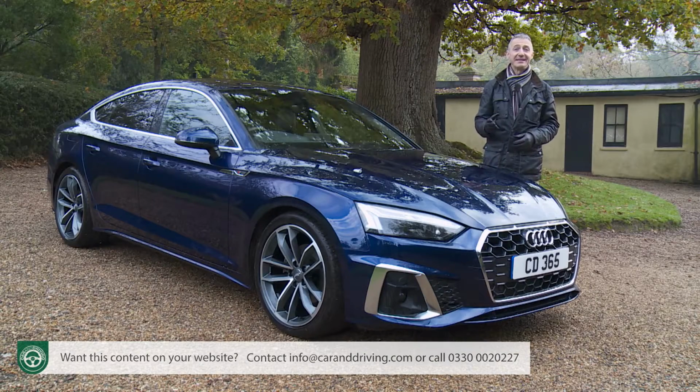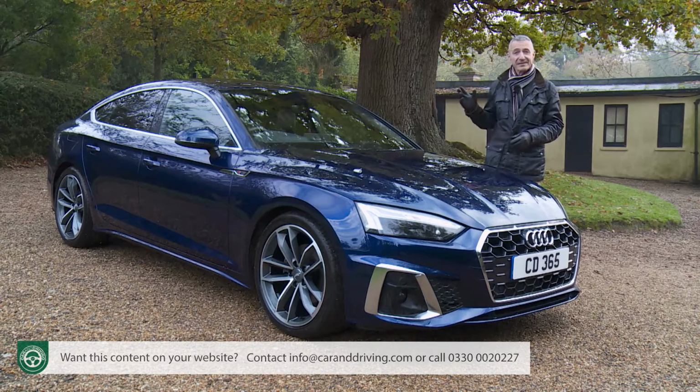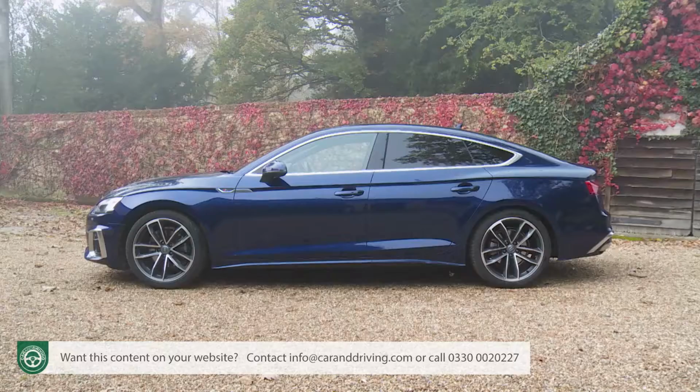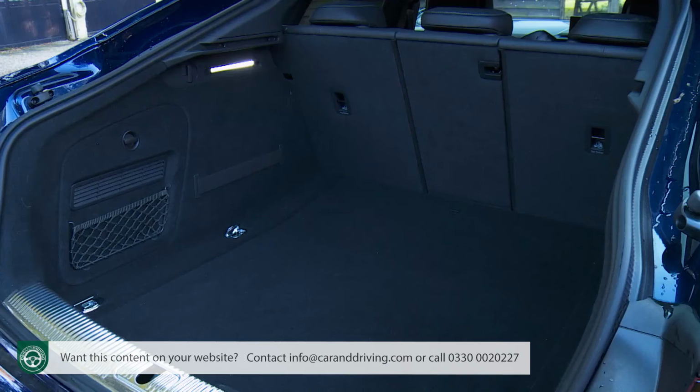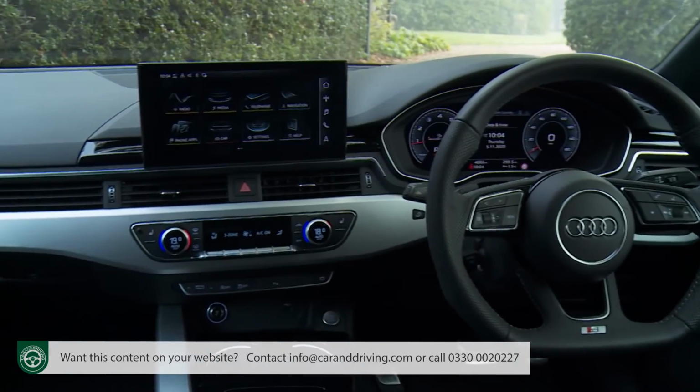Smarter, better connected and more efficient, this improved version of Audi's second generation A5 Sportback aims to offer a much improved proposition. As before, there's coupe styling married to a couple of rear passenger doors and hatchback practicality, plus impressive build quality and cutting edge technology.